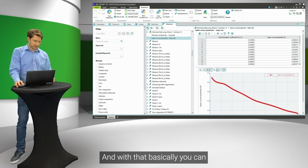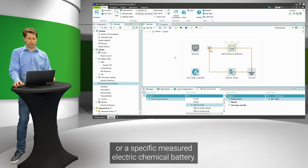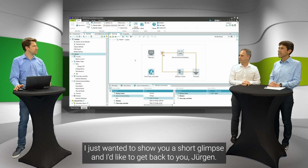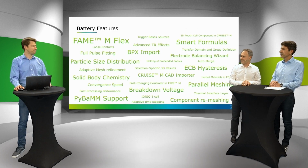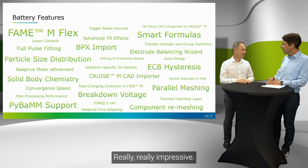And with that, you can already simulate an open circuit voltage for a specific measured electrochemical battery cell. This is all which I wanted to show. I just wanted to show you a short glimpse, and I'd like to get back to you, Jürgen. Thank you, Christoph. Yeah, really, really impressive.